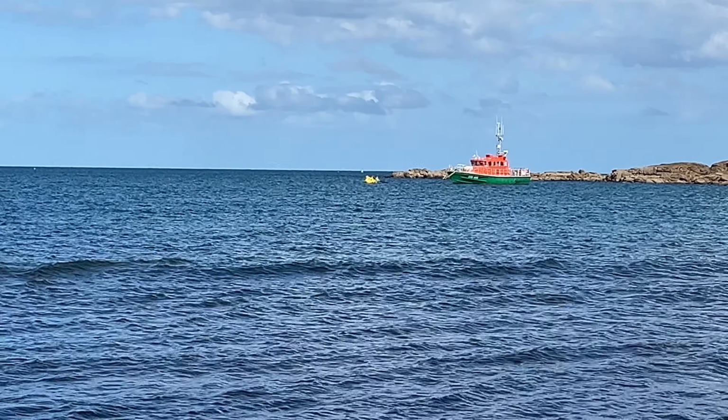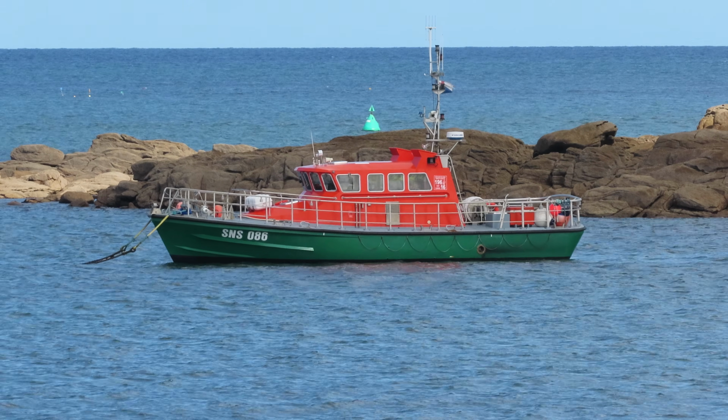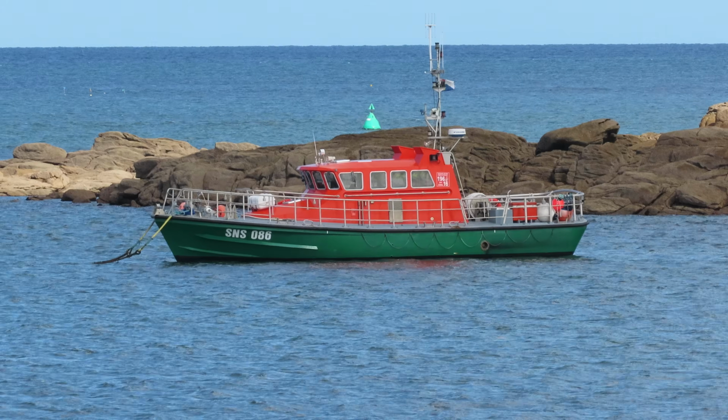Is that a lifeboat? Don't know. It's got a mast with a lot of rig in it. I expect it might be.